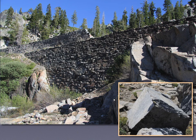This is perhaps the best known cultural feature of the area. This is China Wall. It's about a 75-foot tall dry-laid stone wall, and dry-laid means that there's no mortar used. The blocks are locked together in an intricate interlocking pattern to keep them strong and stacked. The wall actually is not vertical, it leans back at about 10 degrees, and behind it is the roadbed for the railroad. So for 130 years, from 1867 to 1993, this supported railroads.